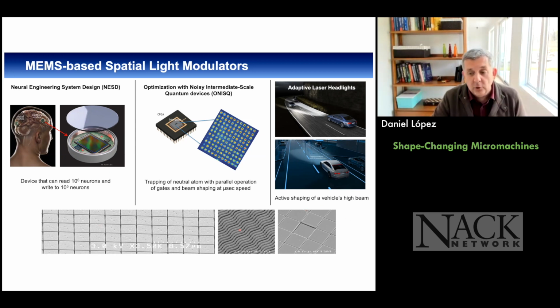This is the next evolution of these devices. That's a very good comment. Thank you. If you want to compare this with the devices from Texas Instruments, the ones from Texas Instruments are mirrors that are on-off, basically. They are flat and they reflect the light, and you tilt them away and the light is off. This is much more complicated because what you want to do is to control the intensity of the light continuously.